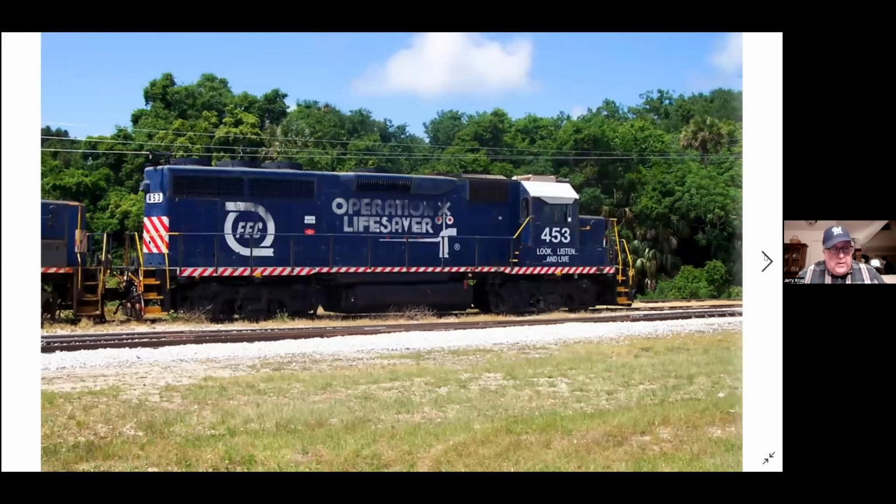My former in-laws vacationed in New Smyrna Beach, Florida, where the Florida East Coast had its diesel shop. So one day I went in there and got permission and shot everything that was sitting around. And here's an Operation Lifesaver scheme.